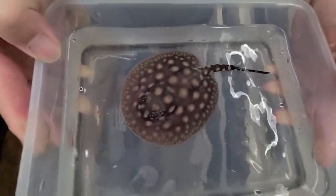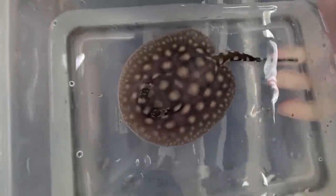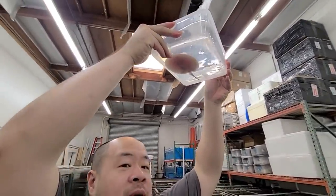Right? Well, actually, this one's kind of in between. It's dark like the other ones, but this one has bigger spots than the other two. But I will put it in the tray and we'll get a look at it. Another male, three males.